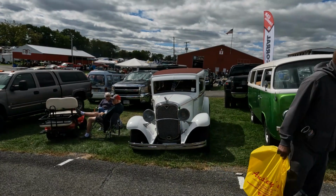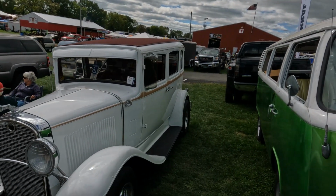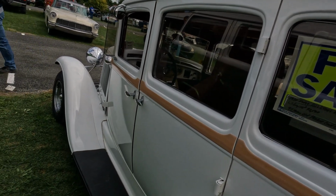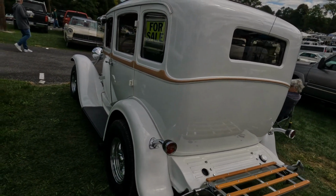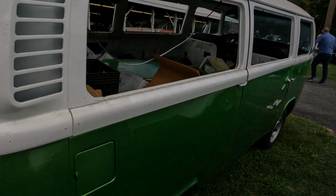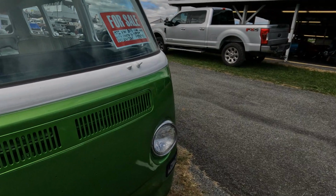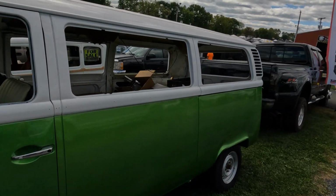Right across over here, look at this old one. No markings on it, not sure what it is, but it's an old one. Oh, it's a 1930 Dodge. Next to that, we have a Volkswagen bus here, missing all of its windows. A project vehicle. '72 VW bus, and they're asking $9,500 for this VW bus here.